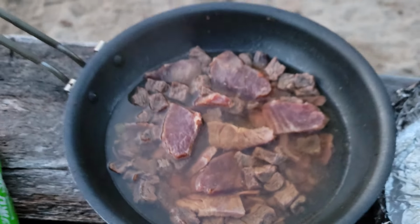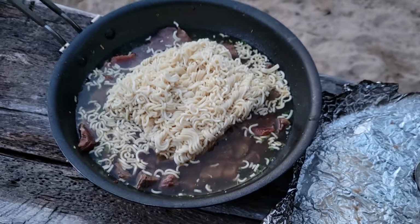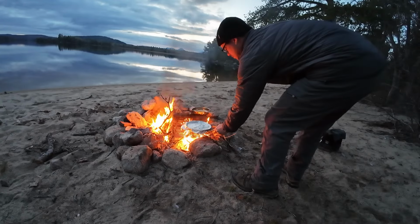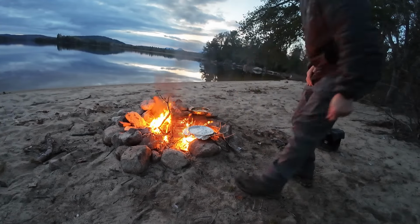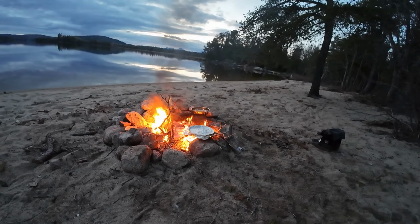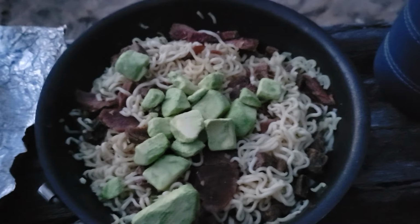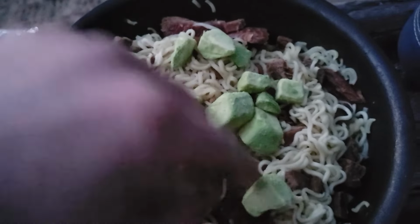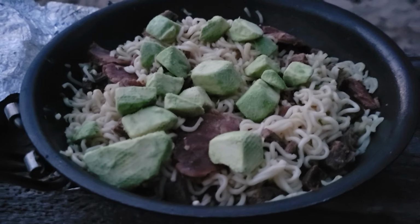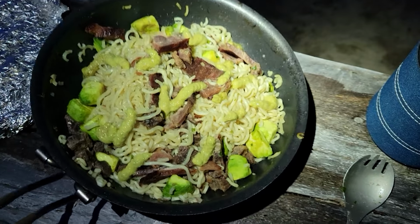Might not look like much, but I promise you it will. Soup base, noodles, these are freeze-dried avocados courtesy of Justin. So we're gonna put these bad boys on there. Give it another few seconds, and voila, we're gonna have ourselves a meal. See, I told you guys, look at that. Looks great.